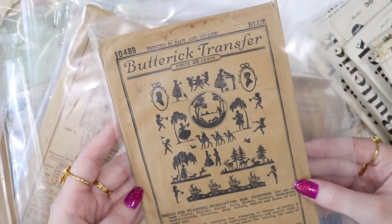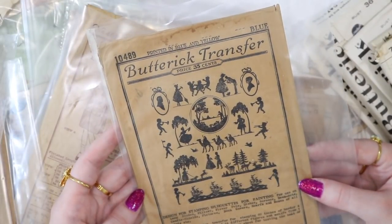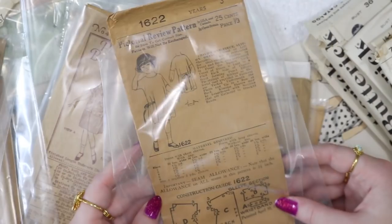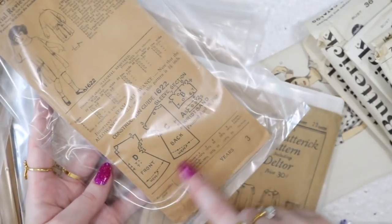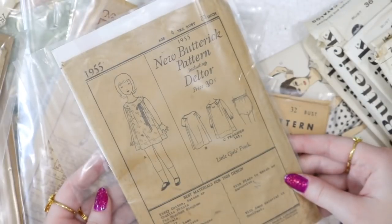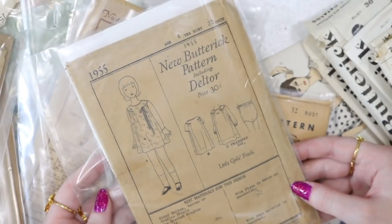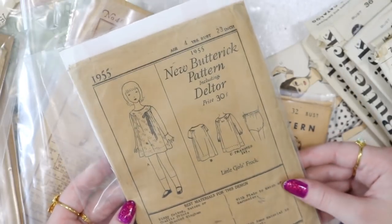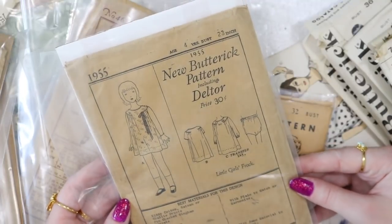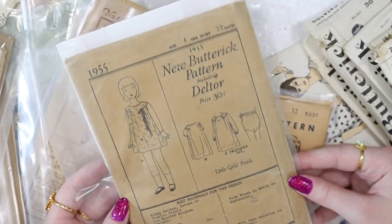Here we have a set of Butterick transfers from the 1920s, or earlier I guess. Here's another Pictorial Review kids pattern, this time in a size 6. This is a very, very simple dress pattern. Another Butterick pattern from the 1920s for a size 4. This is a little girl's frock. It again comes with an embroidery transfer, and it feels to be in very good condition, and you can make bloomers or a dress or both.